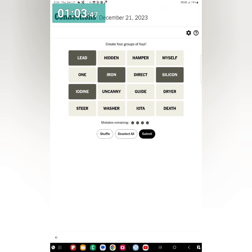And then I'm thinking either the blue or the green. I'm thinking steer, guide, direct, and then one more, in which case it could be lead. So I don't see anything else: hidden, hamper, myself, uncanny, washer, iota, dryer, death. None of those really fit into steer, guide, direct, except for lead. In which case, I have to look for something else: iodine, iron, silicon. Could that be something else?